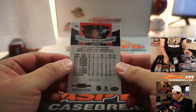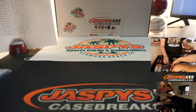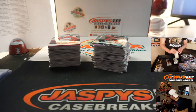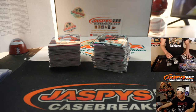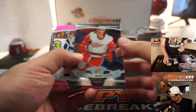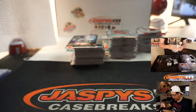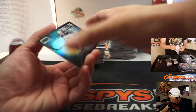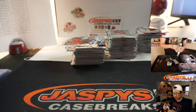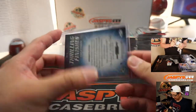There's Nikolai Prokhorkin to $1.99, Red Prism. A few boxes here. Here's another box. Here's another box. Here's another box. All right. Good luck, everyone. We got another thrilling finishes autograph. There's Steven Stamkos, Matt Pink. And thrilling finishes autograph, it's Cam Atkinson for the Columbus Blue Jackets. That'll be for John. John and the Columbus Blue Jackets.